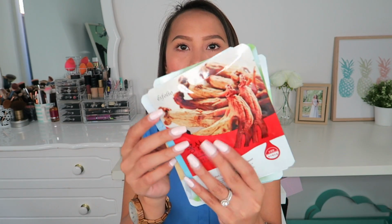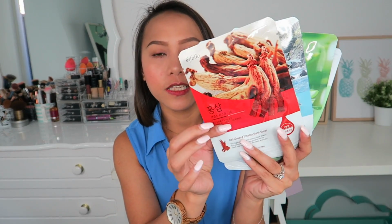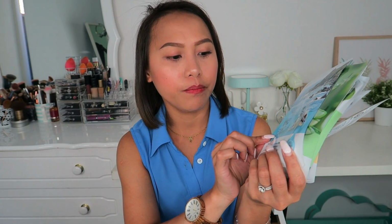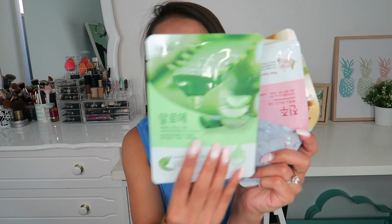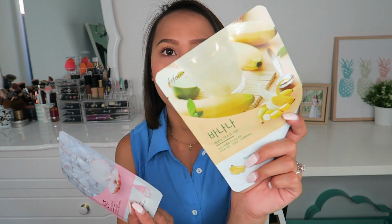So, I got Esfolio. So, ito yung mga Esfolio mask. So, meron tayong red ginseng. And then, that pearl, bird's nest. And then that one is aloe essence mask. Dinalawa ko yung aloe kasi maganda yung aloe. And then meron tayong pearl. And then meron tayong banana.